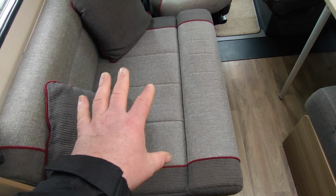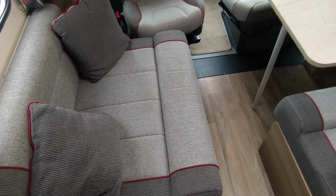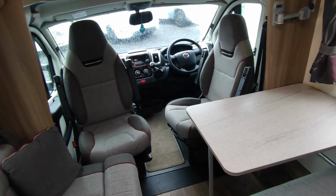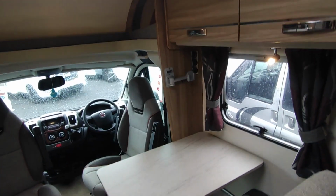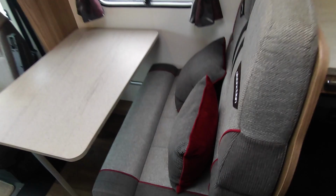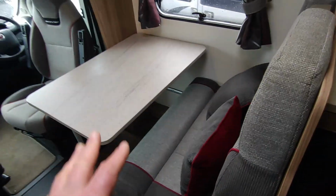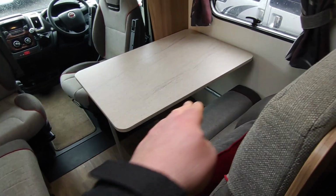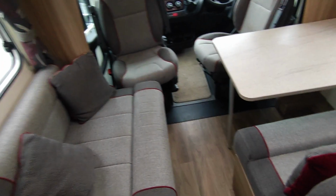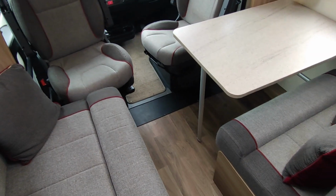So good quality upholstery, again something which is an upgrade you get with the Distinctions. You've got the names on the cab seats there. 2 TV points, one in the bedroom, one in the back, and then you've got a double forward facing belted seat. Table there. Now the table can drop down, clip onto there. This very simply pulls across, and you've got actually a really good size double bed underneath there.